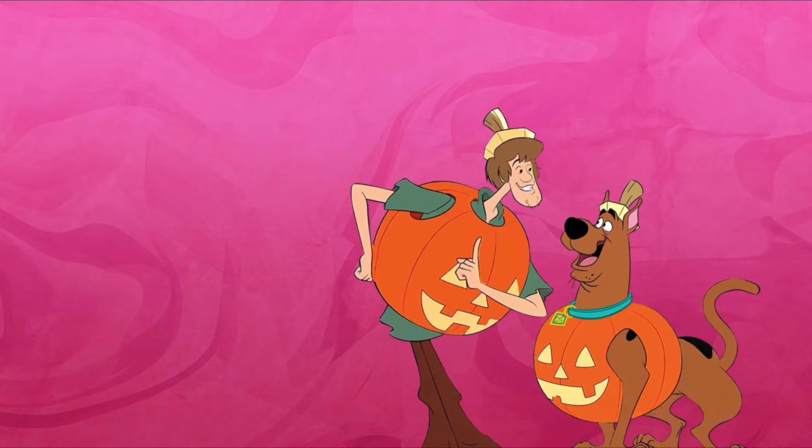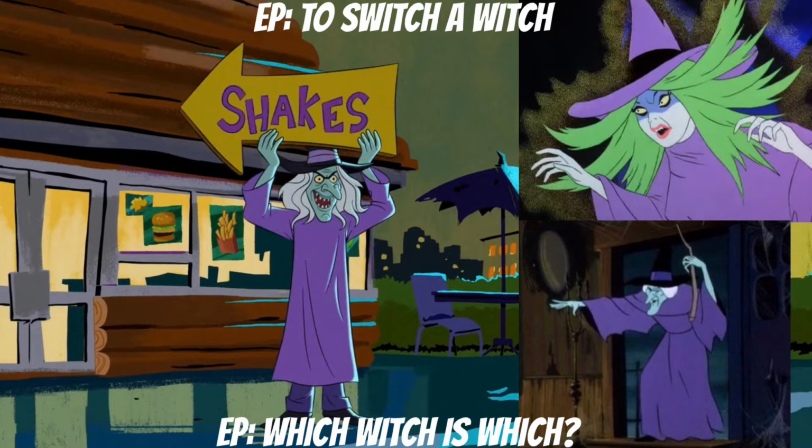Shameless plugs aside, we then get a witch shaking a shake sign, and this to me obviously is again another classic reference to Scooby-Doo Where Are You, which witch is which. But it's kind of interesting to think that the witch from To Switch a Witch also had that very much purple aesthetic. Now, I never really drew the connection between witches and purple, of course, outside of Scooby-Doo. So it's definitely interesting to say that a lot of the witches from Scooby-Doo have dressed in purple. Don't know if that's common for a witch or not, but it's interesting here.